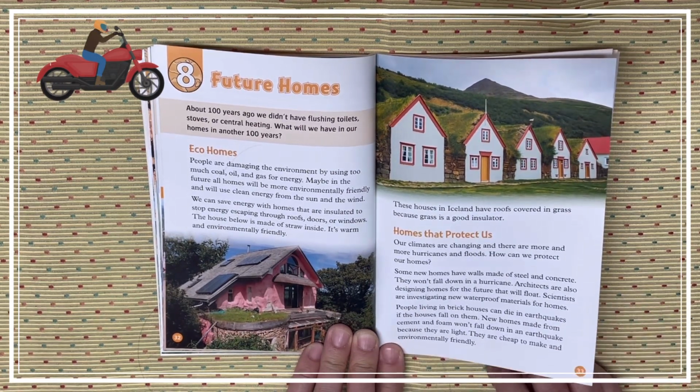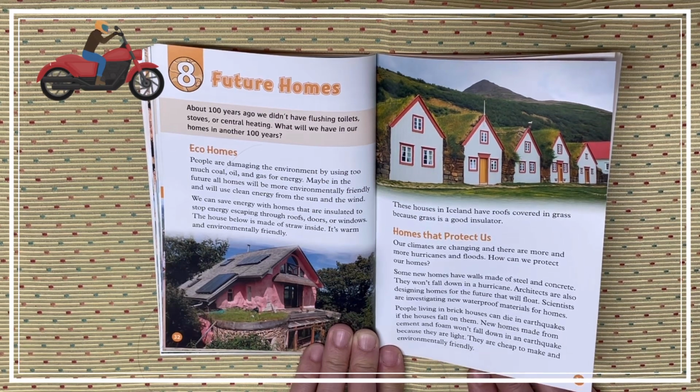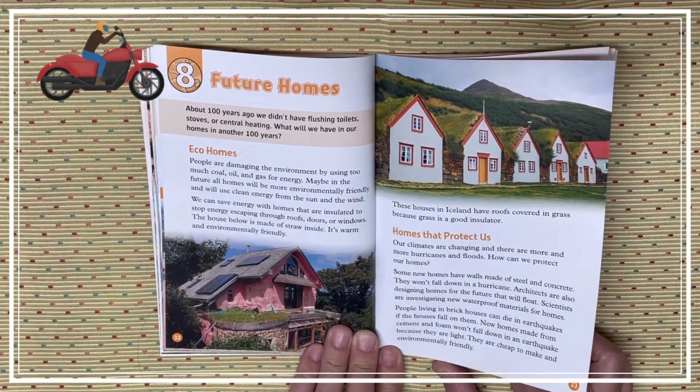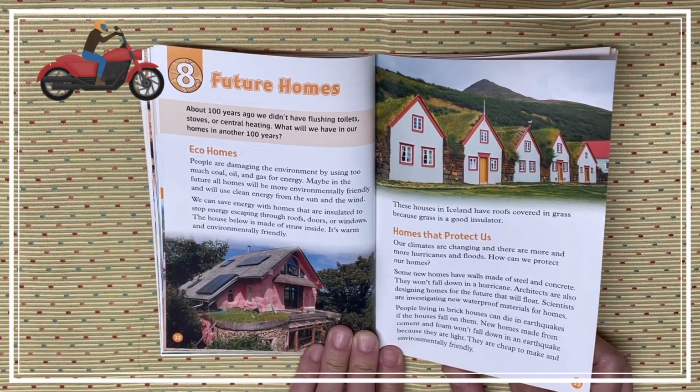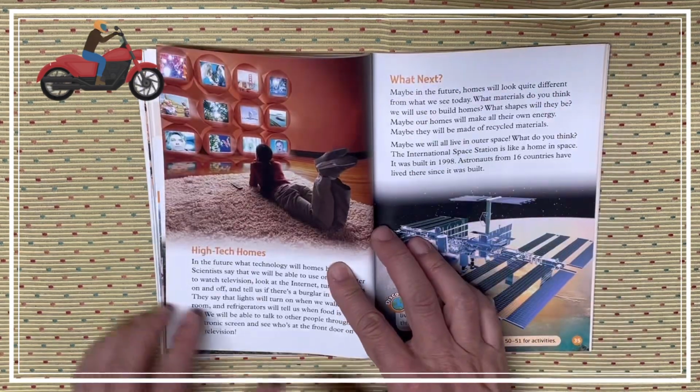People living in brick houses can die in an earthquake if the houses fall on them. New homes made from cement and foam won't fall down in an earthquake because they are light, they are cheap to make, and environmentally friendly.